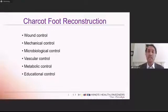But if you apply the standard diabetic foot treatment principles, and this is the set of principles given by Professor Michael Edmonds in his books and his talks: wound control, mechanical control, which is essentially the surgery we're doing, microbiological control. If there is an infection, you really need to have a microbiological diagnosis of that infection and treat with targeted IV antibiotics.